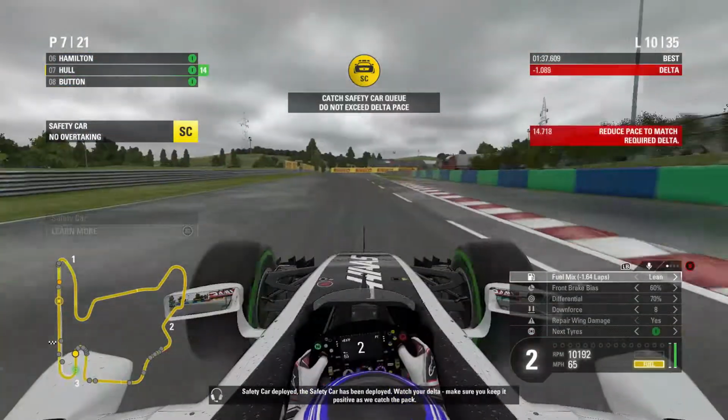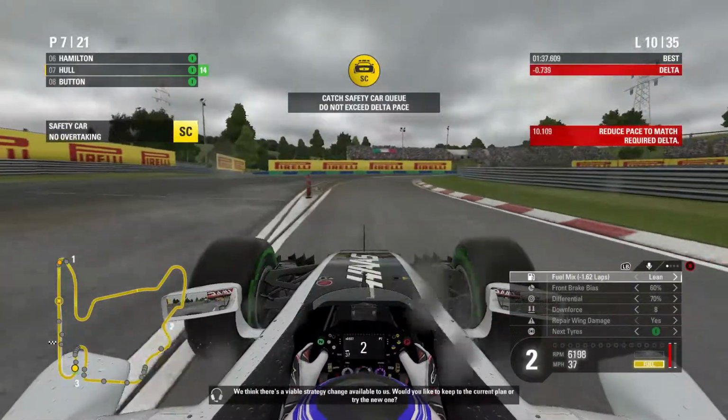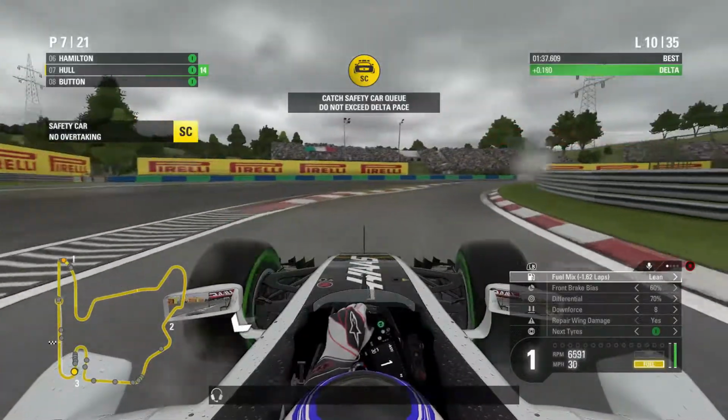But now we get the safety car, and I'm so glad it got called at this point, because as Jeff is just rabbiting on, I'm going to talk over you, Jeff. I'm going to talk over you.